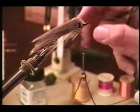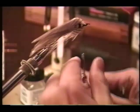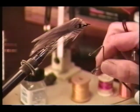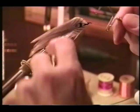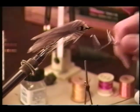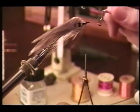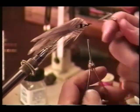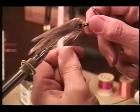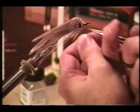Now, as you can see, we've pretty much got a completed fly here. And we're going to use the whip finisher to finish off our head. And this is the nice thing about using a whip finisher, is you can get plenty of even wraps. So you've constructed yourself a very, very sturdy head. It's not going to come apart even if you didn't use glue.